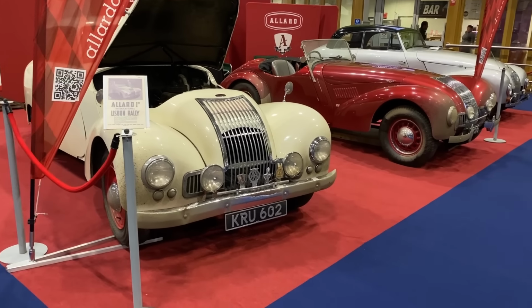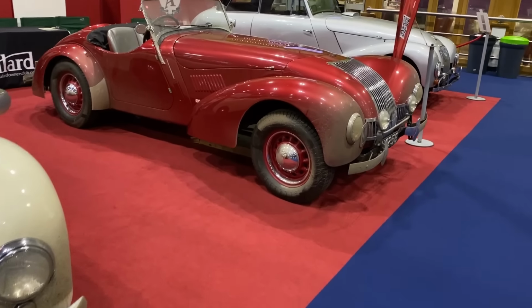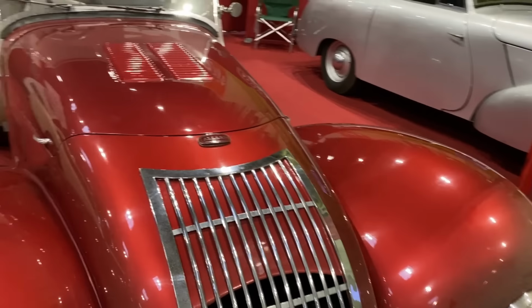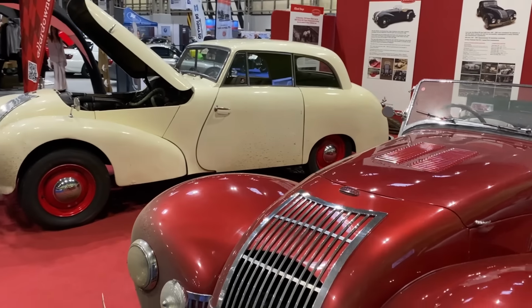So a guy called Sydney Allard pioneered putting huge American engines in lightweight sports cars way before AC had gone on to it, I think, and also before Carroll Shelby had as well.